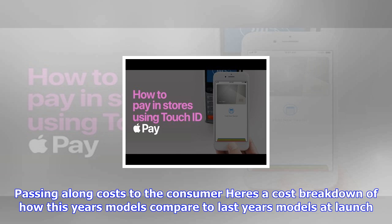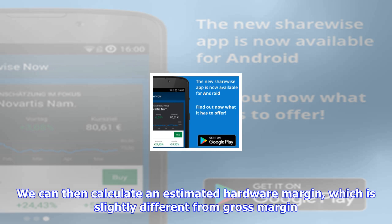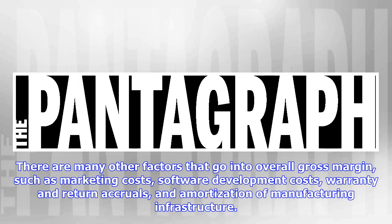Model, bill of materials (BOM), retail price, hardware margin. iPhone 8: $247.51, $699, 64.6%. iPhone 7: $237.94 at launch, $649 at launch, 63.3%. iPhone 8 Plus: $288.08, $799, 63.9%. iPhone 7 Plus: $270.88 at launch, $769 at launch, 64.8%. Data source is market via Bloomberg and authors' calculations.